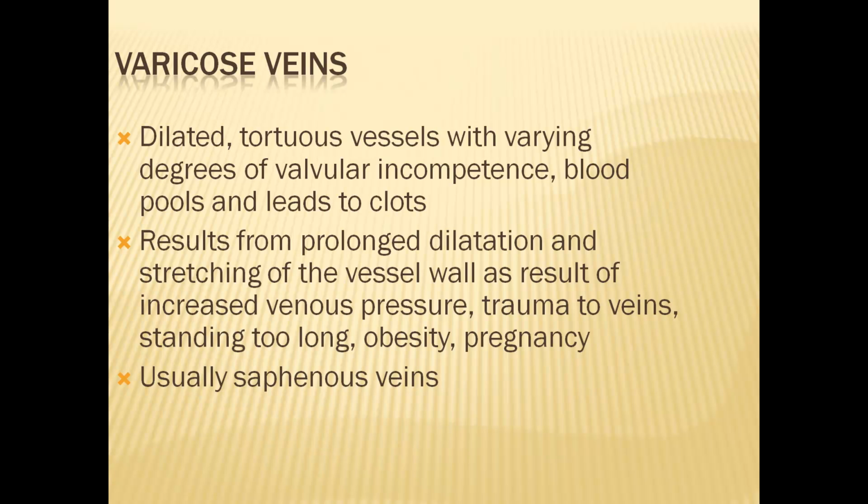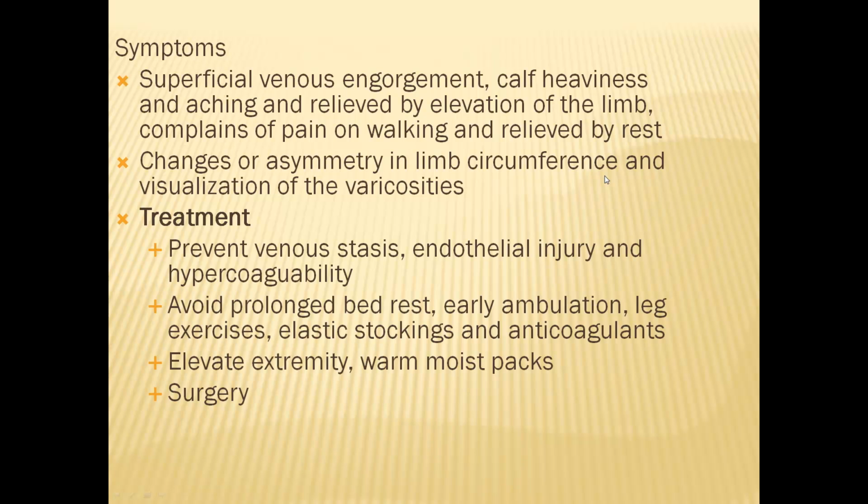So if you have a job where you're on your feet all the time, like a nurse, you may be prone to varicose veins. Obesity and pregnancy can cause it. It's usually an asymmetric vein in your leg. You can tell if you have these because you have that venous engorgement in your veins. You can see it. It helps if you elevate the limb, but if you're in a job where you can't elevate your limb very much, you're going to have pain on walking.